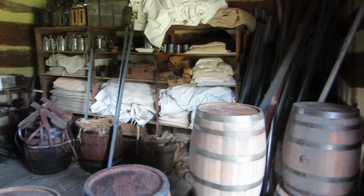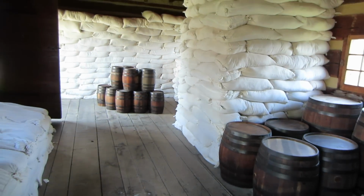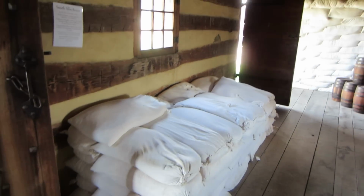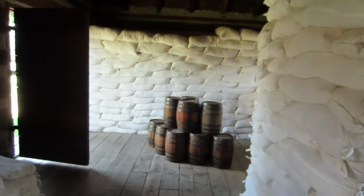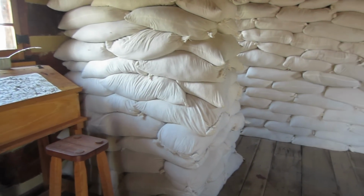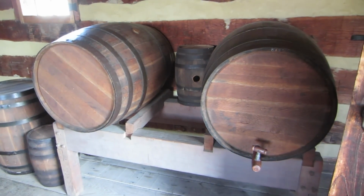And here's one of the storerooms. Very well supplied. This would be the bags of flour that Colonel Bouquet hauled to Bushy Run out of the storeroom, just like this. The quartermaster's office is in here. You'll notice the desk is positioned right under a window, which would have been the main source of light for working. And then we've got the whiskey and rum barrels over here. They're empty, I checked.